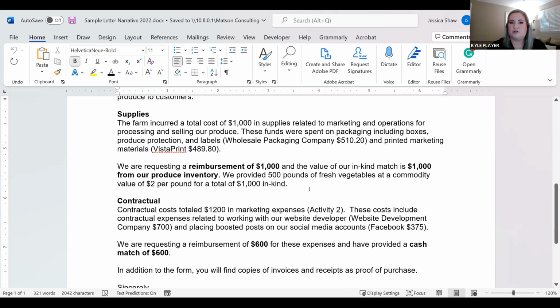So you state how much of that you have provided. So we've provided 500 pounds. The commodity value of that, again, this value should have been stated in your original application when you requested that type of match.